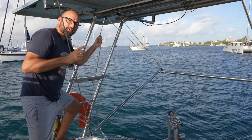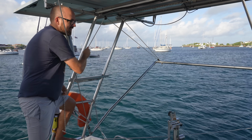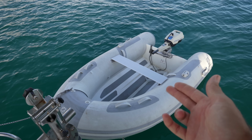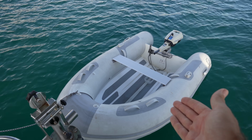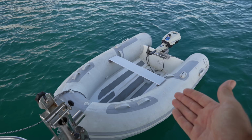But even with our current dinghy and the electric outboard, it's a little bit on the heavy side when we go to raise the dinghy. This is our current dinghy. It's a Zodiac Cadet 270 aluminium rib. There are a couple of things we like about it. First off, it's fairly lightweight. That's awesome when we go to put it up on deck.